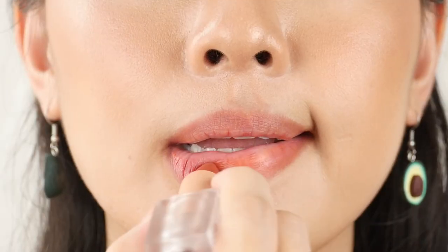I wouldn't really call this a nude na masyado. I think that if you wanna be more adventurous sa inyong lipsticks but you're too scared of reds, try oranges. Maybe that is something that you could wear out if you wanna spice things up a bit.